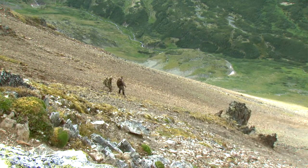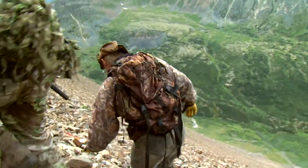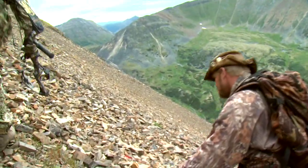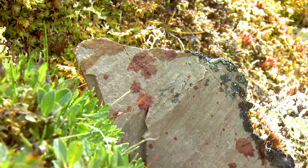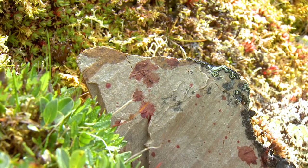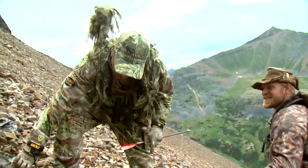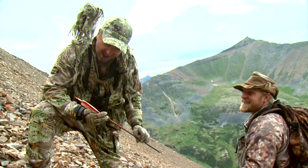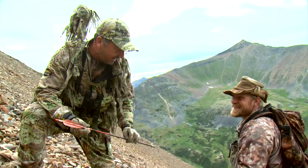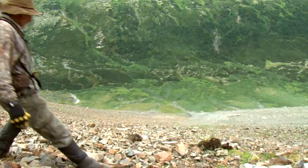Hey, Tom, there's your arrow. Whoa, look at that blood. Check it out. Perfect shot. Pass through. You gotta like that kind of thing. Yes. And he didn't go too far. He's right down there.